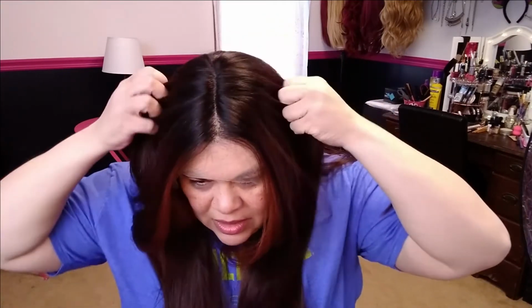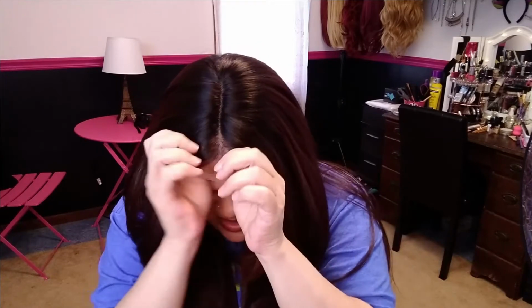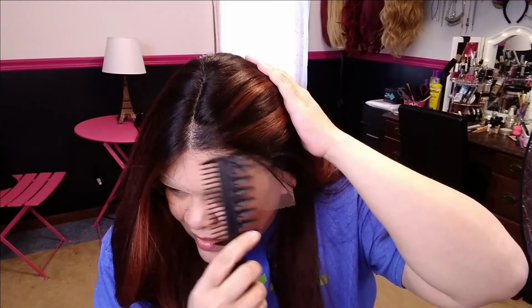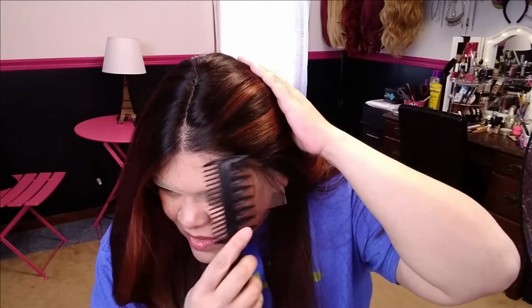Actually, once I got it on, back here is a little thick, but the front is good. The front looks pretty good. All right, so let's see what this hairline looks like. It says she's got baby hairs, and I don't know where to find them. They're supposed to be up in the front here. Oh, yeah, she does. They might not be bad for me.